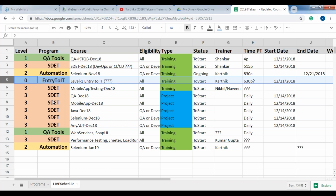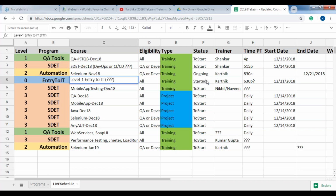I just started, and this is not level C1, this is level 0. The question marks were primarily as to would we require a program like this or not. But once we get to start, do 2-3 batches, we would know, team. So this is the start of entry to IT.